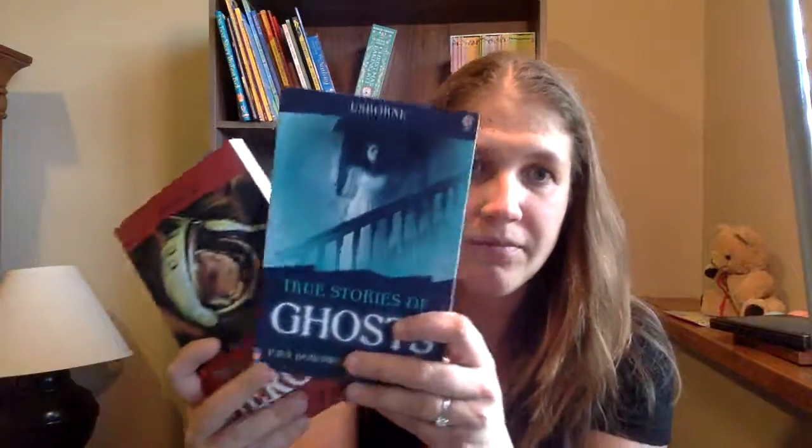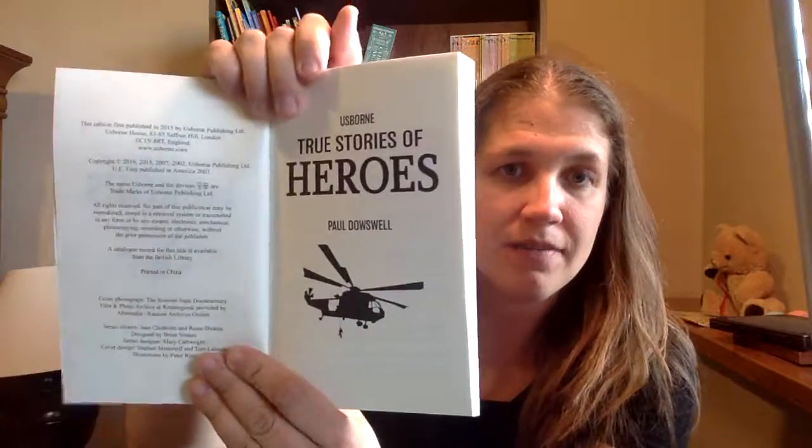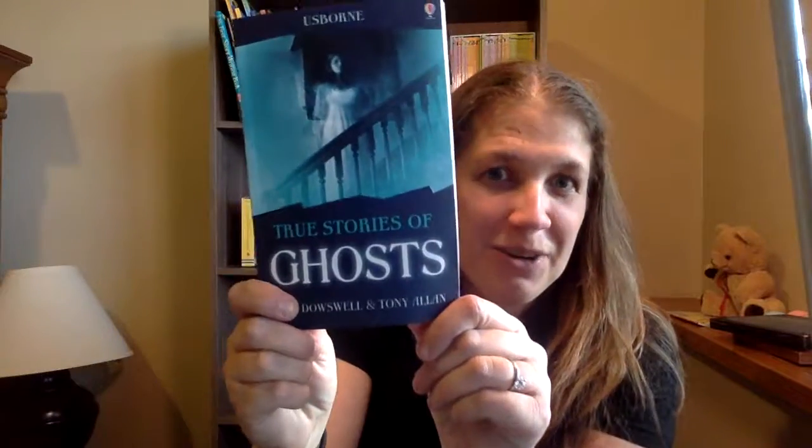And then for older kids, we do have books that go all the way up to young adult. I cannot recommend enough our True Stories books. Kids, as they get older, really like to hear true stories. This is a great one. It has short stories, as you can see in the table of contents, true stories about different people going through different adventures. This one is all about heroes. This one is all about ghosts. And there's a whole series of those too.